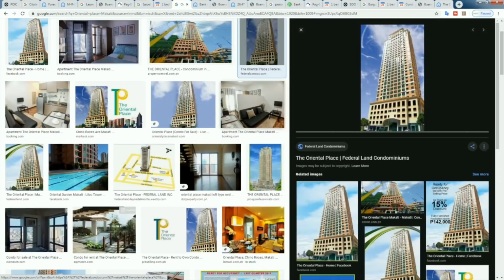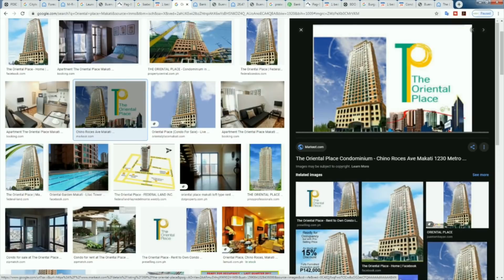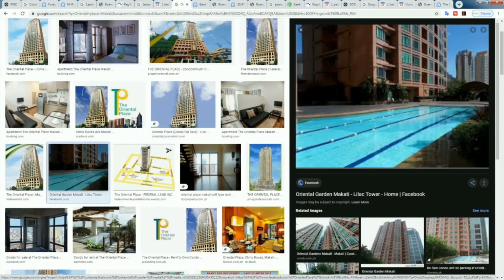So let's have a look at the pictures. And this is the Oriental Place. Actually not a bad looking condominium. Oh, look at that. Is that not helpful or what? Okay, they're saying the price per square meter. Oh no, they're not saying. They're saying full promotion. Oh well. Like I said, it is late. I thought that was the PSM price. I was like, okay, we got something to base it off. They were offering a discount. So you probably want to get a good deal and negotiate hard on this one.